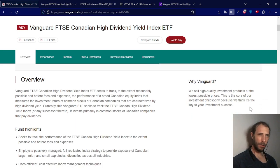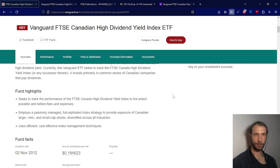But its overview. Okay, so the Vanguard FTSE Canadian High Dividend Yield Index seeks to track, to the extent reasonably possible and before fees and expenses, the performance of a broad Canadian equity index that measures the investment return of common stocks of Canadian companies that are characterized by high dividend yield. Currently, this Vanguard ETF seeks to track the FTSE Canada High Dividend Yield Index, or any successor thereto. It invests primarily in common stocks of Canadian companies that pay dividends.